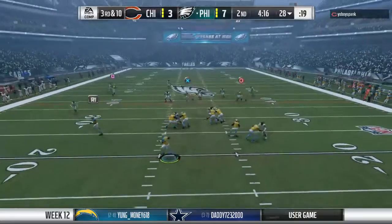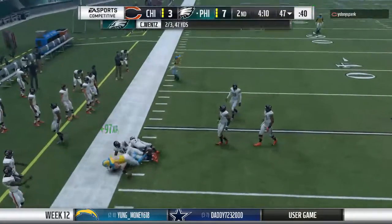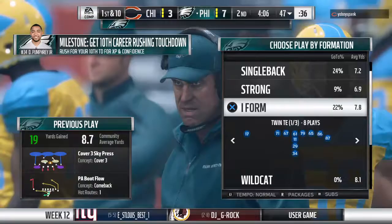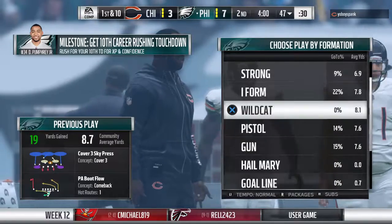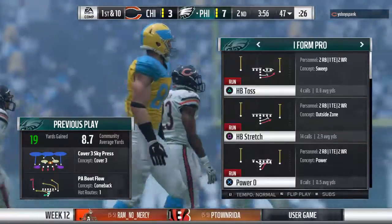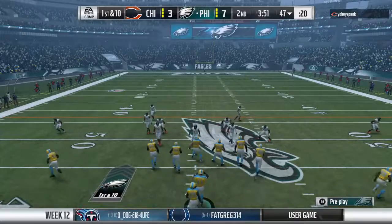Now Wentz on third down. Steps away. Ertz has it left side. And he's got the first down yardage as he brings this up to the 47. And the play goes for 19 yards, gives him a new set of downs.